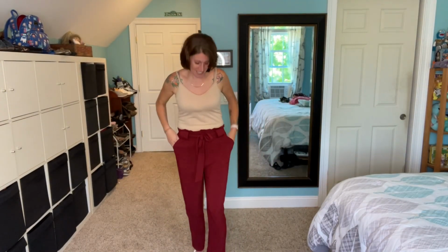All right, guys, this last pair of pants I am just showing you super quickly because they are not staying. I don't even know where to put them. Do they belong up high, like a high-waisted pant? Do they belong kind of more on the hips? I can't tell. Either way, they have this really kind of tight waistband that is too restricting for me.